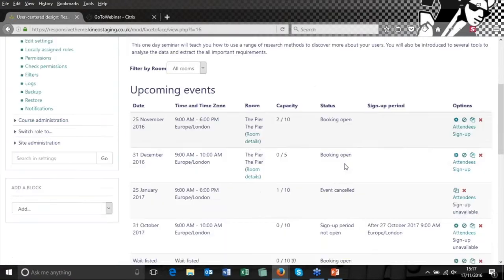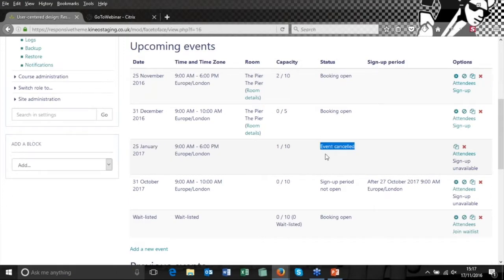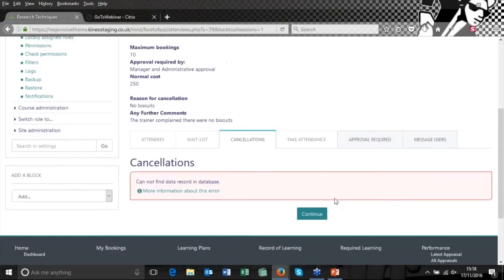Okay, so this means my event is cancelled. And we can see it has its own status of event cancelled. But we can also notice that the sign-up is unavailable. If we go and see the attendees, we can see it just says cancel. Oh dear, that's always nice to have on a demo. Can't find data record in database.